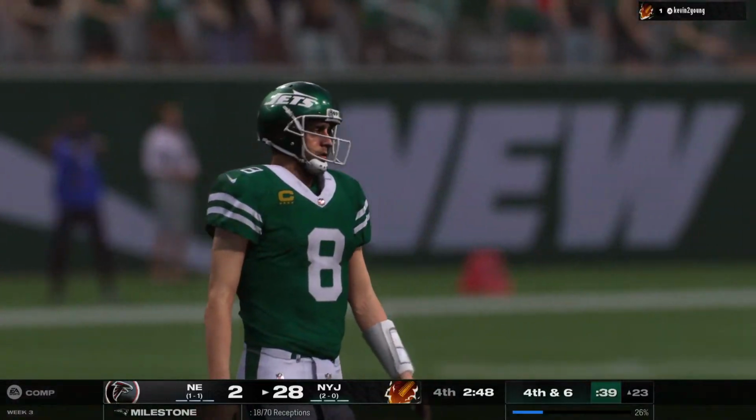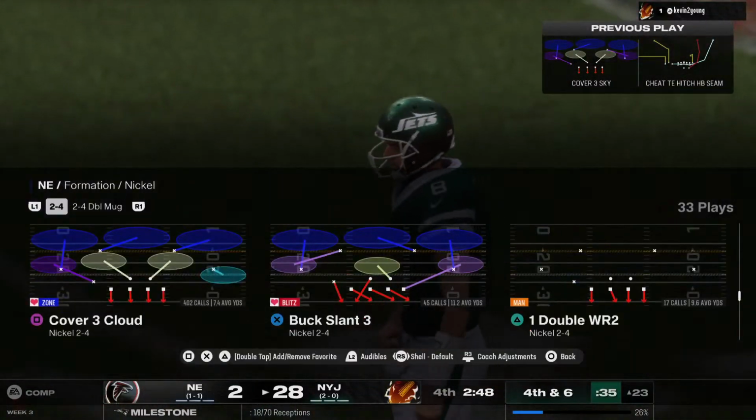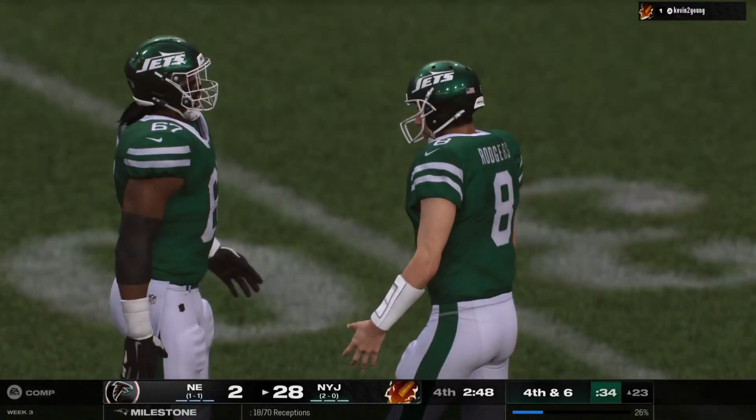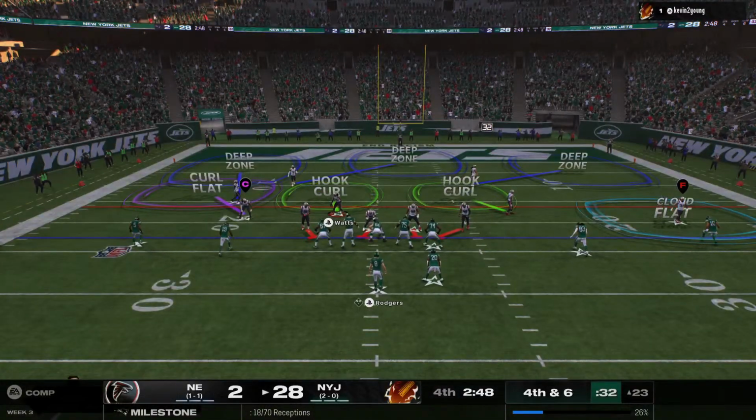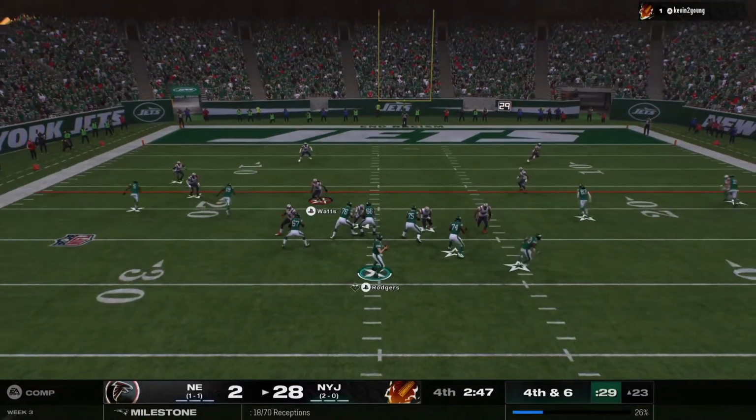And too much juice. It'll be out of bounds, incomplete. Zone coverage there, and they were playing deep. That makes it obviously a little bit harder to run by guys. And that time, there's not much of a window to get the ball in there, and it winds up incomplete.